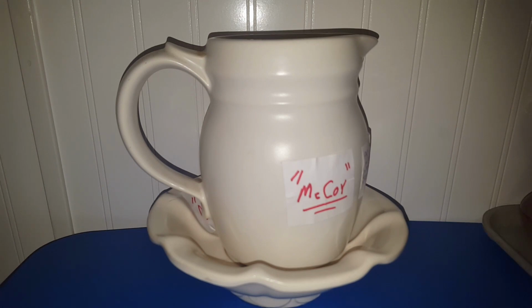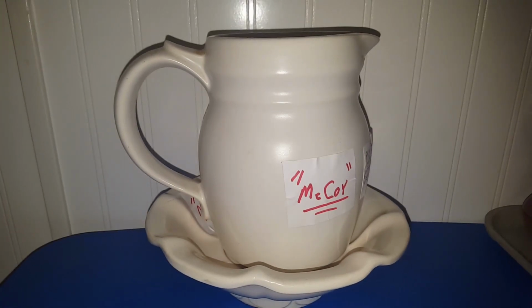So this trip to one of my local antique malls, I did spend $78.92, which is quite a lot, but I did get some great things. And the first item that you're looking at is one of them.